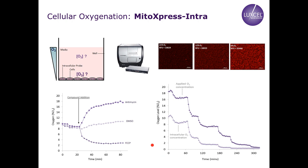Here we've got cells sitting at 10%. If we decrease their oxygen consumption rate through the addition of an inhibitor, then they return almost to atmospheric because they're no longer consuming oxygen. If we increase their metabolism, then they go to almost complete anoxia. We're down at about 2%, despite the fact that these cells would be sitting in culture at about 14%. So depending on how hard they're working, the actual oxygen concentration that the cells are exposed to can be significantly lower.